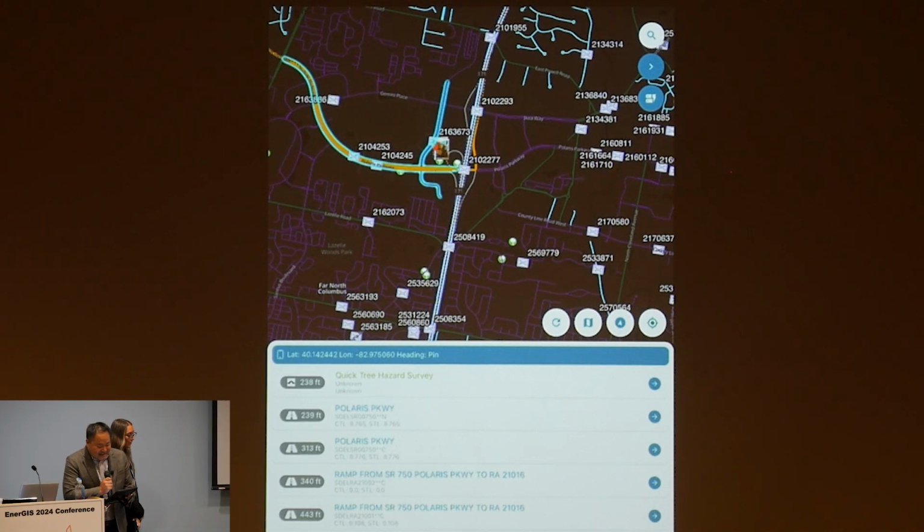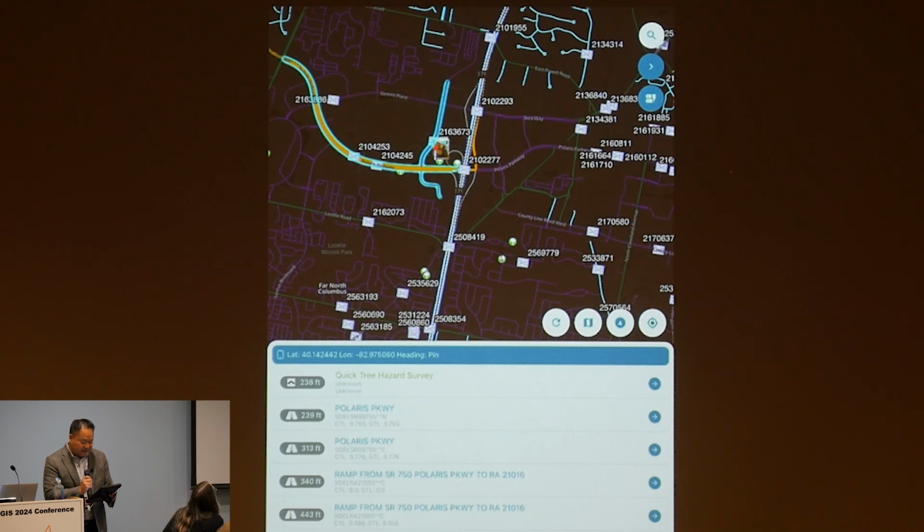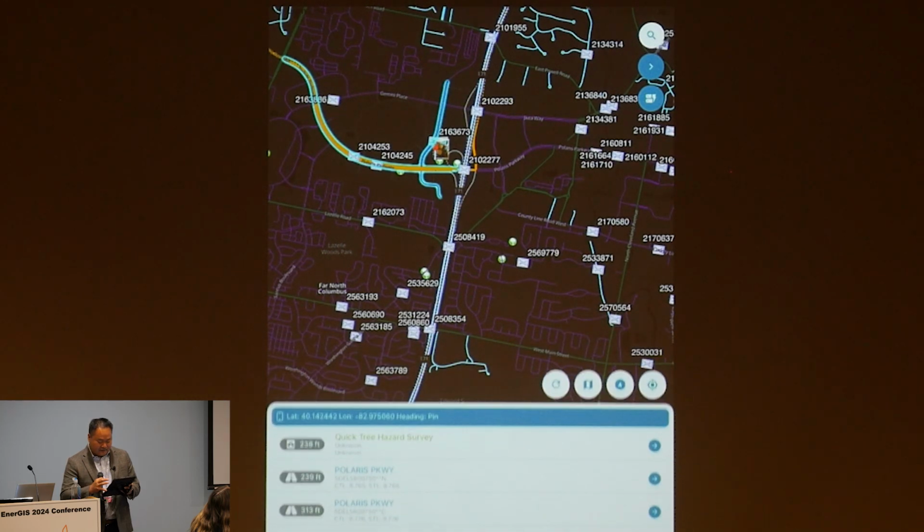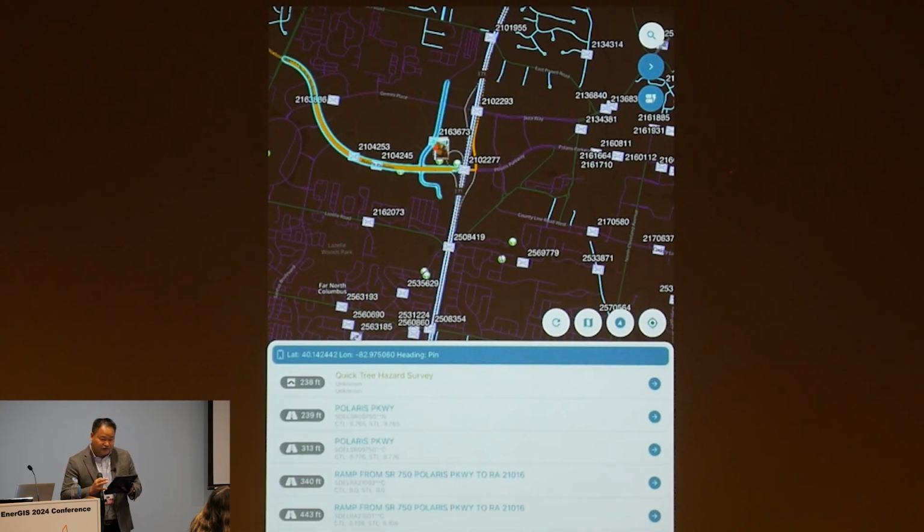Okay, so this is the map page for our app. There are some standard features that you would generally expect from a GIS app. What I want to show here is this menu, or this window that I'm moving up and down. This is our streaming, I'd call it features or assets. Whatever's around you is going to be on this list if you have that layer turned on. It's dynamic. It works while you're driving 70 miles down the road. I don't recommend it, but it certainly does work.